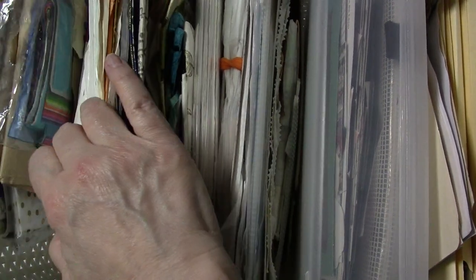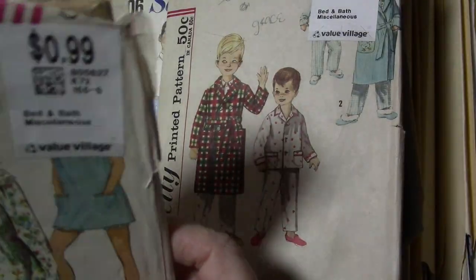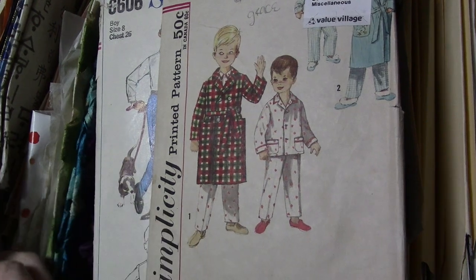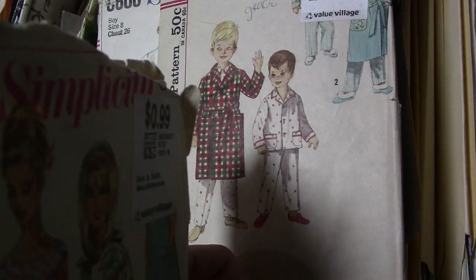There's so much in here that I even forget what's in here. Do I need to keep all of it? I don't know, you guys. There's vintage patterns in here. I forgot those were in here. I mean, I don't know, you guys. Let's pull everything out. Let's see what we can do.